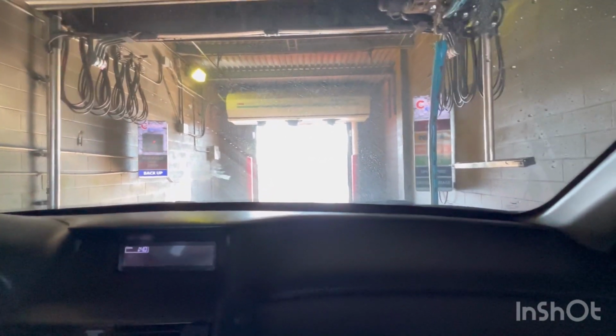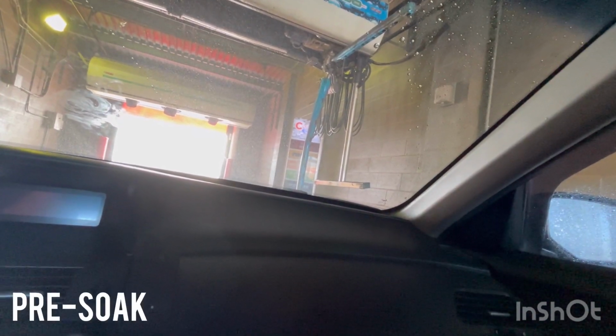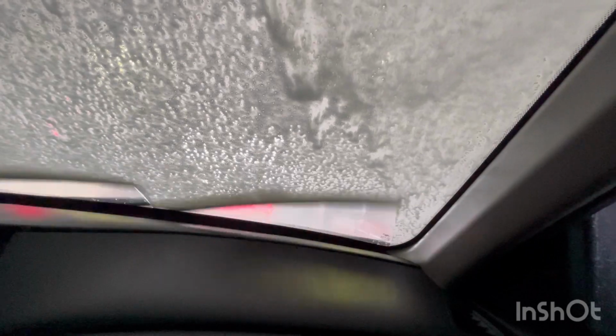Wow. Good underbody. Yeah, it is. Getting our pre-soak. Wow, good coating. Excellent coverage on that side for sure. The live motor sounds bad. I like the way it kind of hangs the hose there. That's kind of cool. Now what, another coat? Yep.